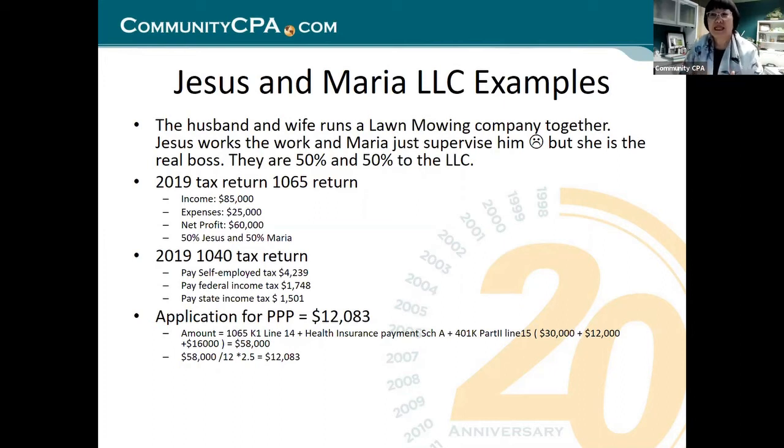But Jesus is the one working. So Jesus' income is the only one that will pay self-employment tax. And Maria is just treated as an investor, as someone who invested in the LLC, a passive member. She doesn't sweat. She is just enjoying being a boss, right? Now, let's look at our 1065 and how that works.